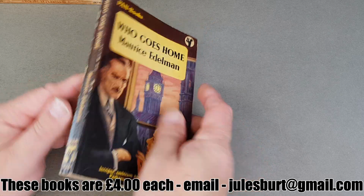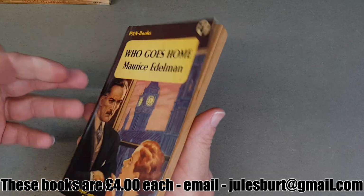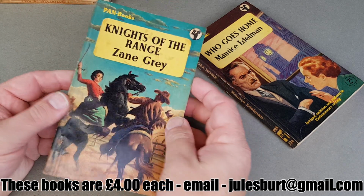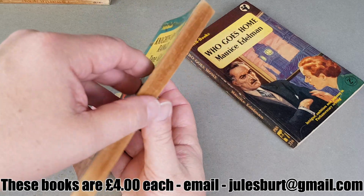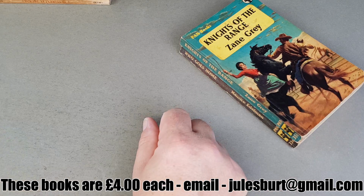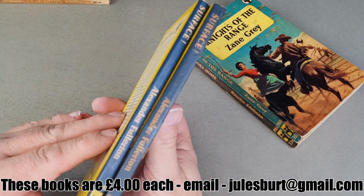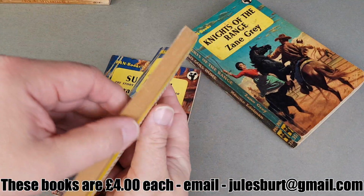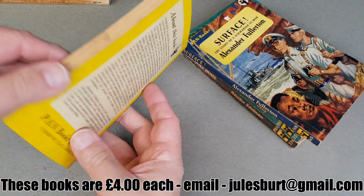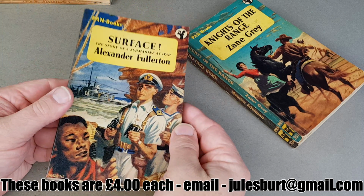Who Goes Home, Maurice Elder, 336. Western, Knights of the Range, Zane Grey, nice one there, 351. A little bit of page edge browning, but easily worth £4. 2 copies of this, Surface by Alexander Fullerton. Now, one's got a really nice white spine, but a tiny little sticker removal mark on the top. This one, a slightly darkened spine, but it's got a perfect cover. So you take your pick, but both copies extremely nice.